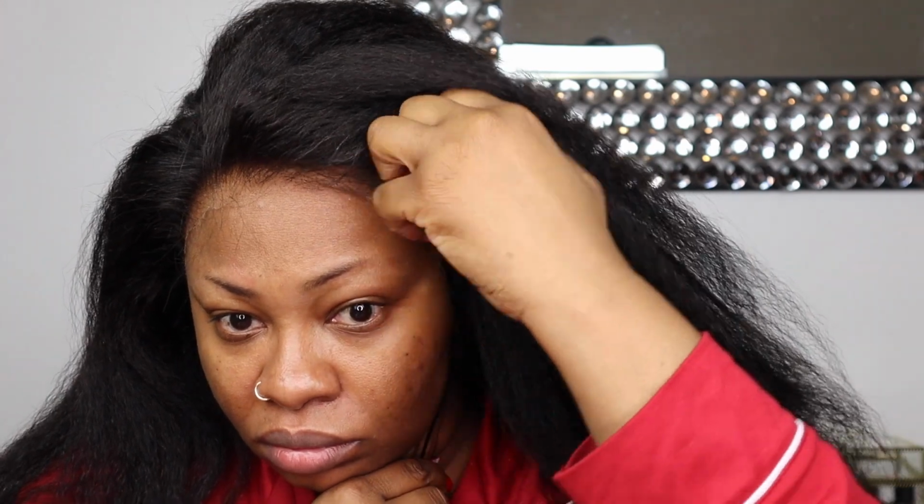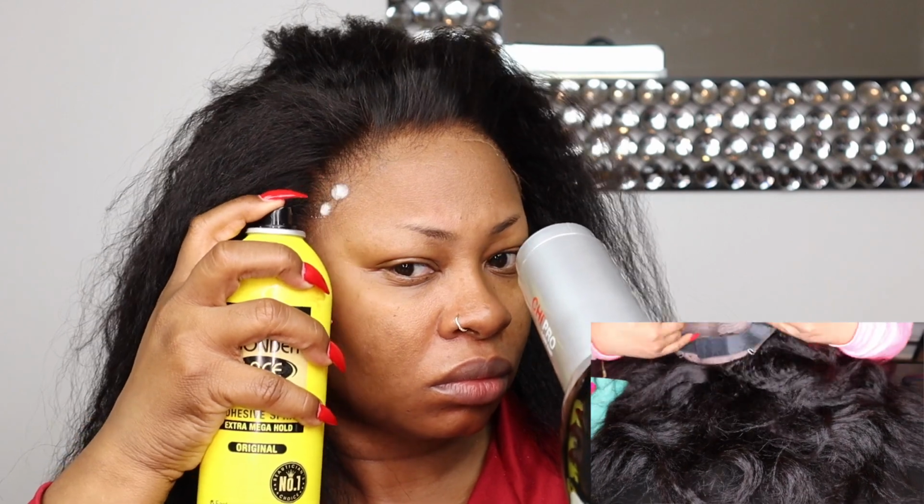I don't know if I mentioned, but this lace also comes pre-bleach. I have not plucked this unit. I did go in and bleach it again just because I was bleaching other wigs and I like to just bleach my knots a little more. But I have not plucked this unit at all, baby. This is the way it came. Do you hear me?